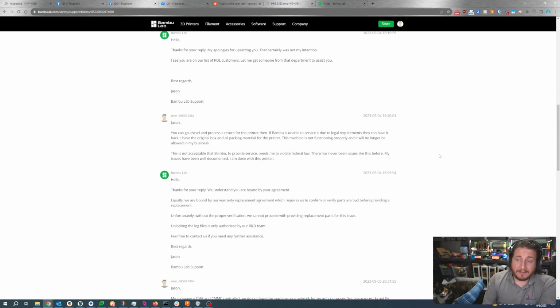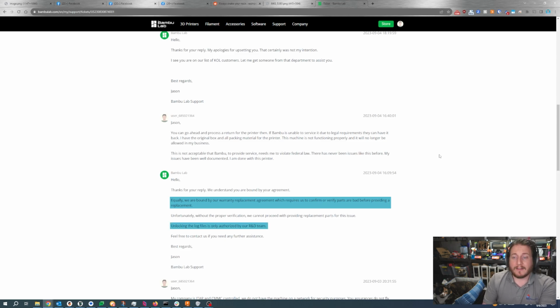And they said, well, they're bound by their warranty replacement agreement, which requires us to confirm or verify parts are bad before providing a replacement. Unfortunately, without proper verification, we cannot proceed with providing replacement parts for this issue. Unlocking the log file is only authorized by our R&D team.